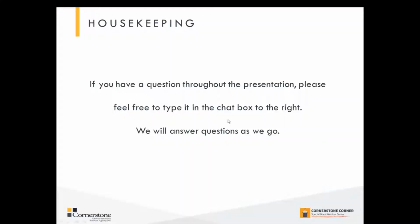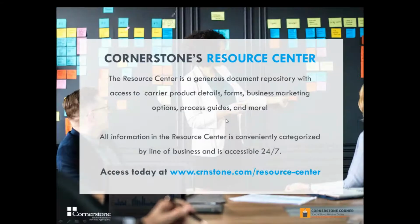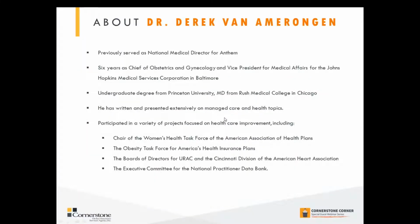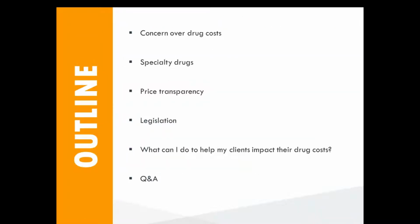But it is important to keep in mind that the portion of the medical dollar that goes to pharmacy is still about 11 to 15%. We still see the bulk of costs coming through inpatient costs and more and more outpatient services. But what people notice and what people respond to, again, is the increasing costs of drugs. What's really driving that increase in costs?